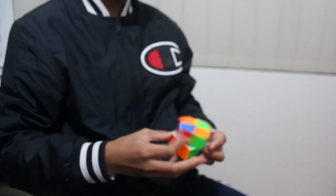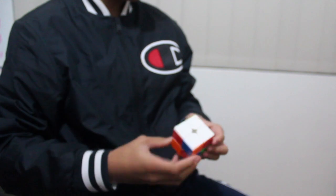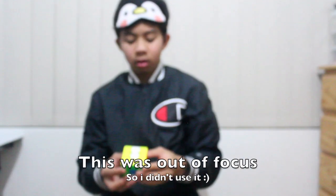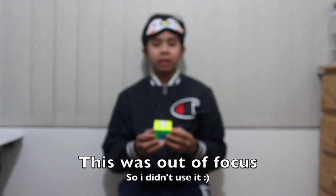By the time I finish this sentence, I'll be able to solve this 2x2 Rubik's Cube. That was a close one. One of the most impressive things I can do is solve this Rubik's Cube blindfolded.